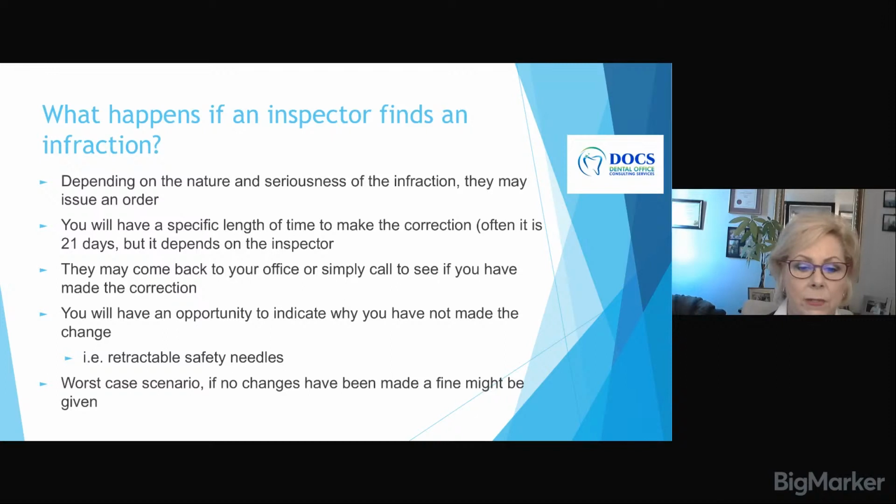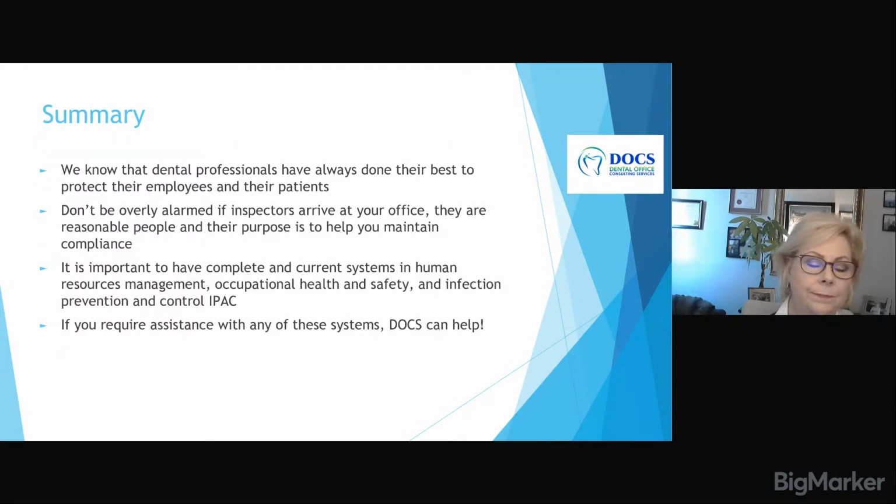And the worst case scenario is if no changes have been made, they might fine you if they've specifically issued an order and nothing has been changed.